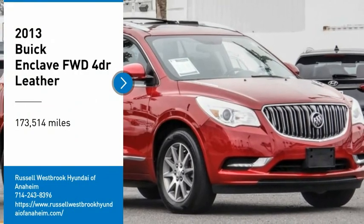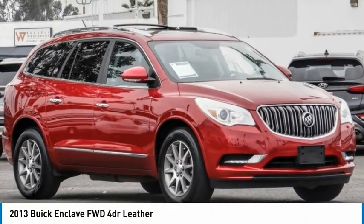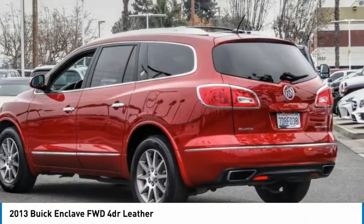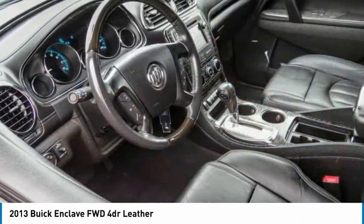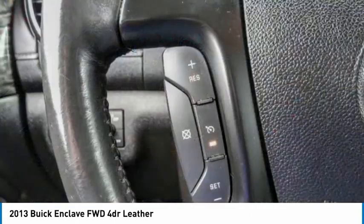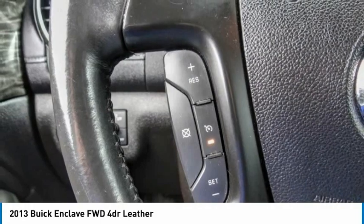Make a great choice today with the 2013 Enclave. The Enclave offers 3 rows of seats, standard, with seating for up to 8 passengers. Not only is it roomy and stylish, but Buick really did its homework on this vehicle. They did not cut any corners.